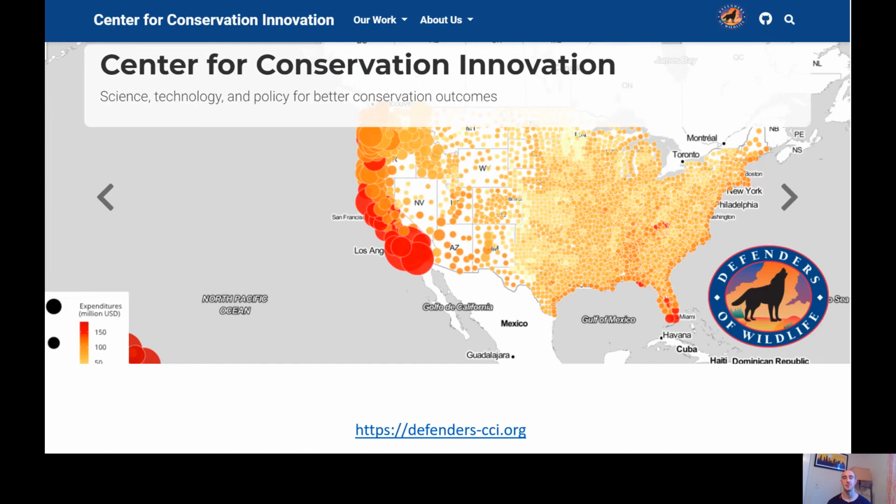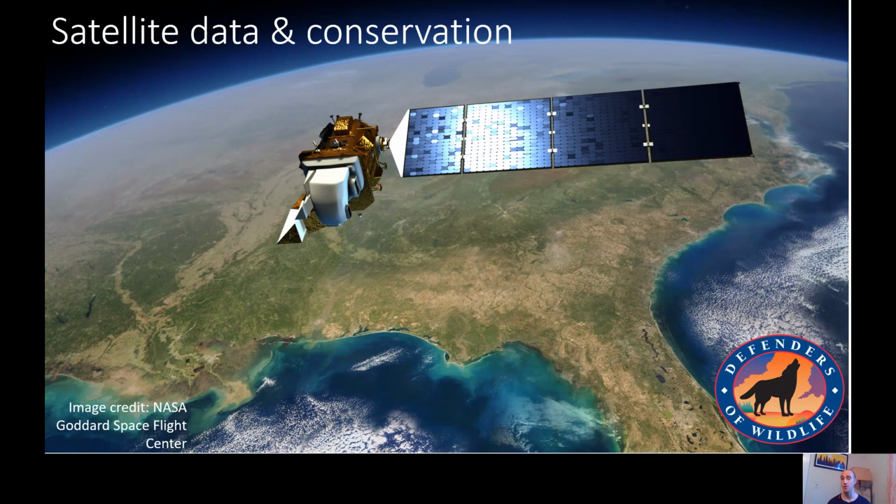As I mentioned, within Defenders, I am part of the Center for Conservation Innovation, where we use science, technology, and policy to come up with innovative solutions for conservation challenges. Much of our work focuses on improving the way that the Endangered Species Act and other conservation laws and policies are implemented. And one of the ways that's increasingly become a big focus in how we're doing that is leveraging the growing abundance of satellite data to improve the monitoring and enforcement of different conservation laws, regulations, and agreements.